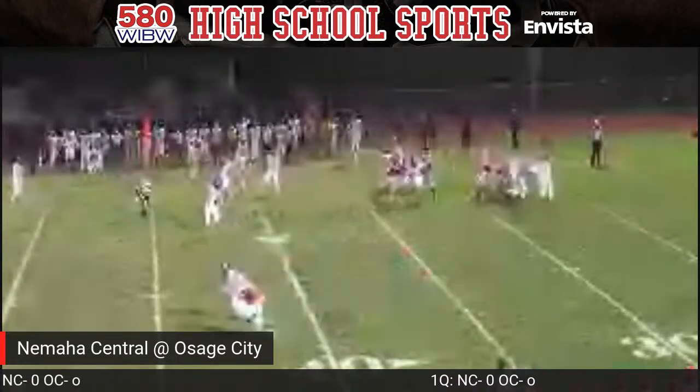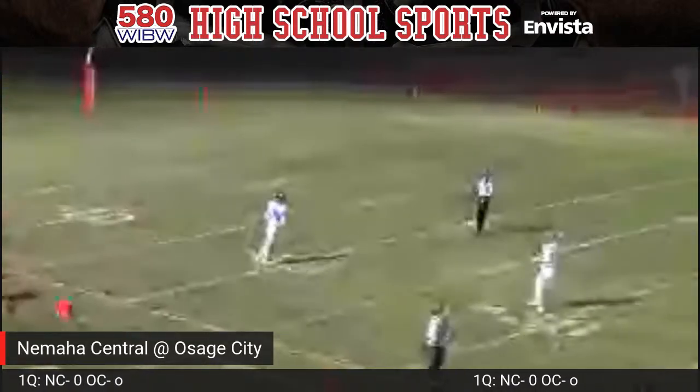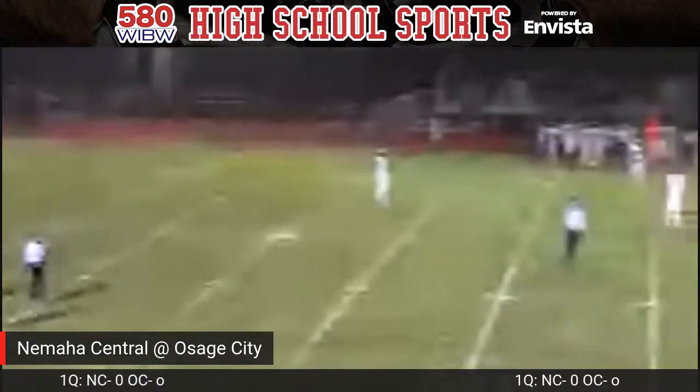Snap comes to Voss. He's looking left the whole way. This time that's the wide side of the field. He's loading up, going deep for Gunnar Fort down the left numbers, but it's a little too far, incomplete. Overcooked the pass a little bit. An aggressive start for Osage City's offense, but that pass goes begging.